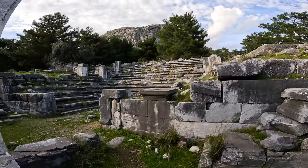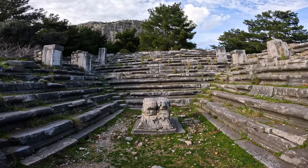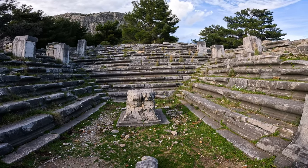And here's where they all sat in the Bouleterion, where all the landowning males convened. Can you imagine them sitting all around here deciding the fate of the city? This is the most intact Bouleterion I've seen yet. You'll excuse me if I'm a little bit rushed. I only got 10 minutes to see everything here.